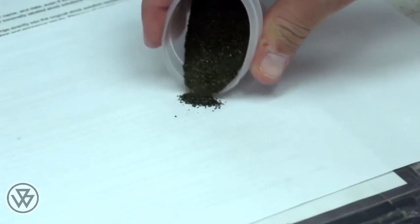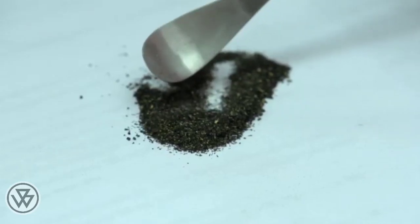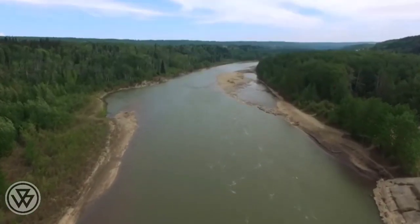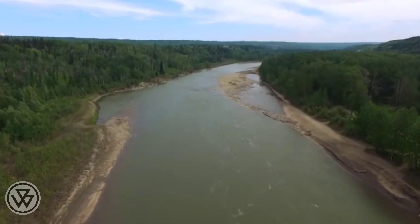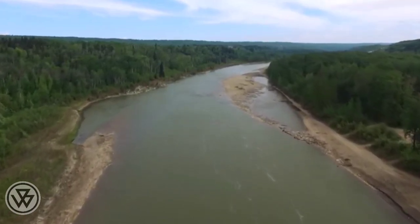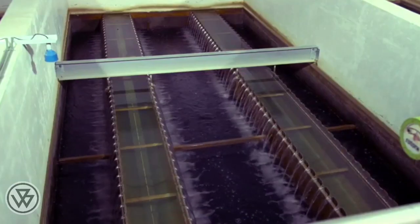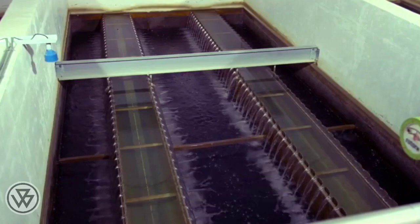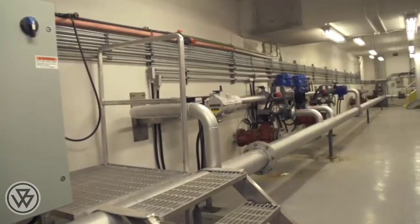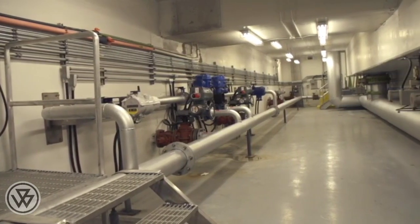Potassium permanganate can be added to the water to assist with the control of dissolved organics. Dissolved organics in the raw water usually occur during springtime when the river collects water from decaying vegetation into its stream. The dissolved organics, if not treated, will pass through the filters and cause taste and odor issues to the water. Potassium permanganate will oxidize the dissolved organics so the filters can easily remove them.